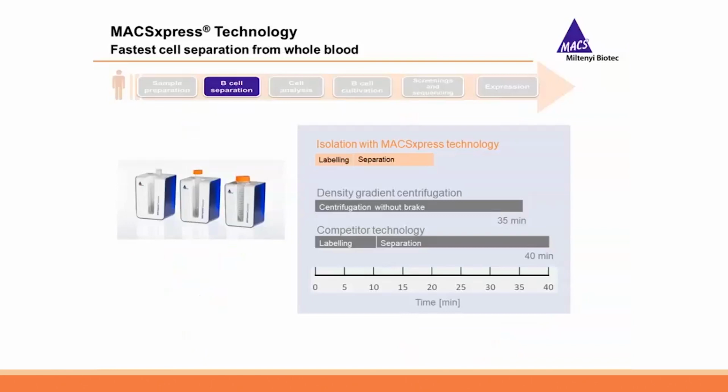So one of our newer technologies is the MUX Express technology. In comparison to other technologies, it is much faster. So you can isolate your B cells within 20 minutes from whole blood. Other technologies need much longer. Only the centrifugation step of the density gradient centrifugation needs 35 minutes. And when you then use a competitor technology to separate your cells, it needs another 40 minutes. That means you can save more than 55 minutes in each separation step.